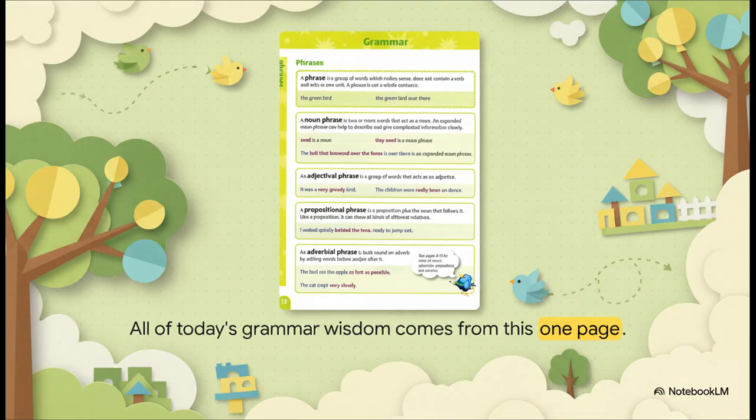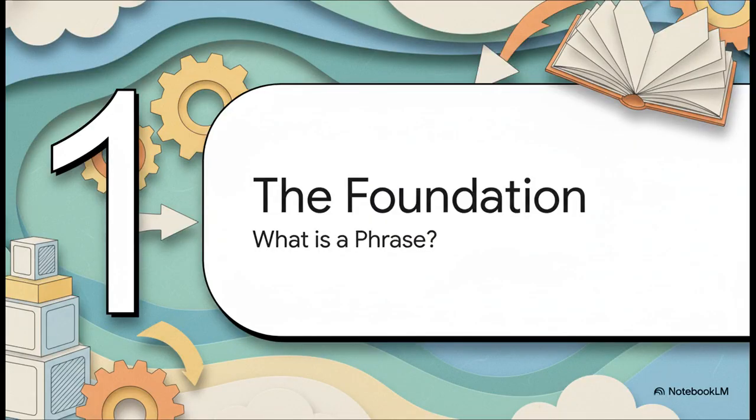And believe it or not, everything we need to know for this transformation, it's all right here on this one page. We're going to unpack it piece by piece and turn these grammar rules into actual practical tools you can start using immediately. Okay, first things first. Before we can build an amazing house, we have to understand what the bricks are made of, right? So let's start with the absolute foundation.